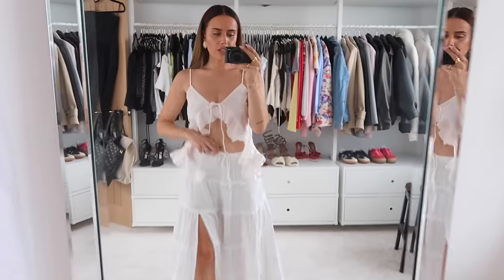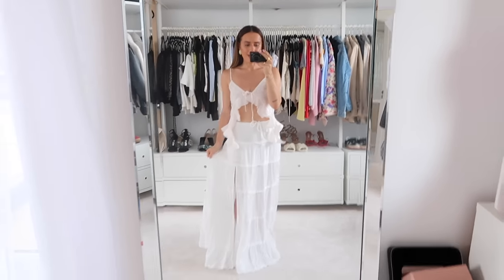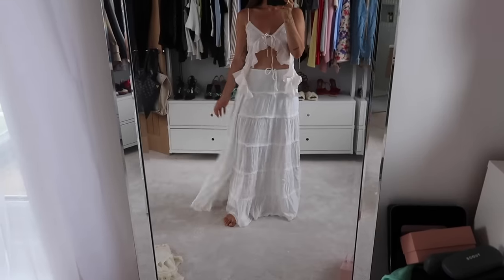I do have a pair of wedges actually that I could take with me, and this could be a nice evening look and would match me up very well to Ryan, because that's the only way I can compete with his height is if I wear a wedge. But I really love this skirt, it's so nice.